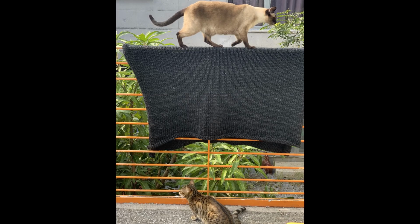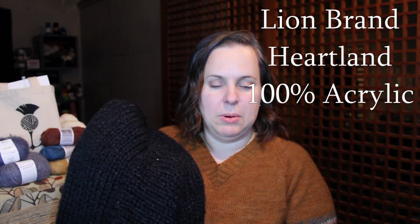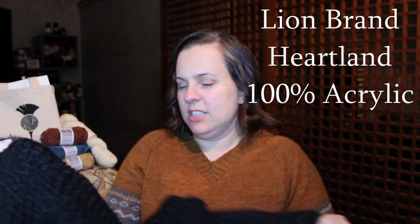So I'm going to use this blanket until it's ready to be washed, and then I'll give it a wash and a block. And there is nothing special going on here. This is 3 skeins of Heartland yarn held together, knit on giant needles. I can't remember whether I think it was size 14 or 17. And I literally just cast on and knit until I ran out of yarn.